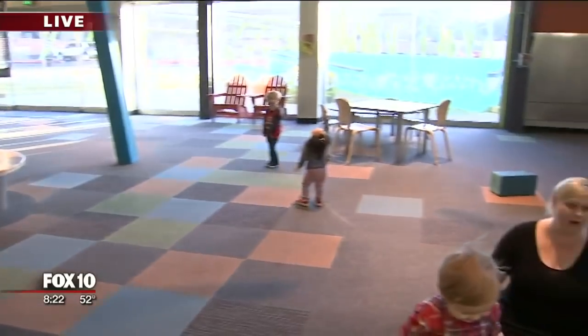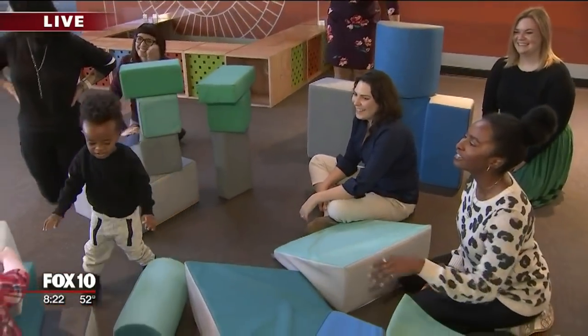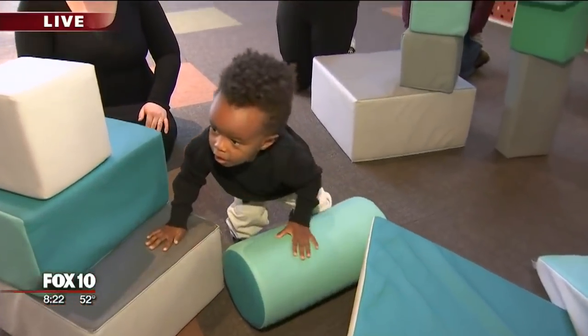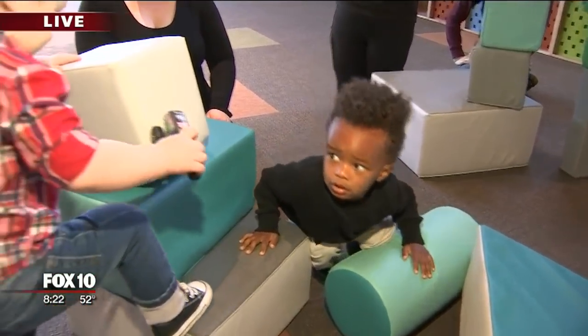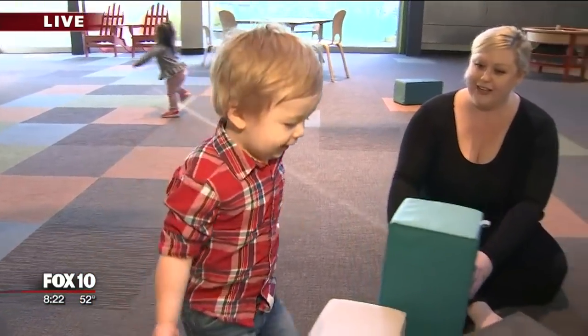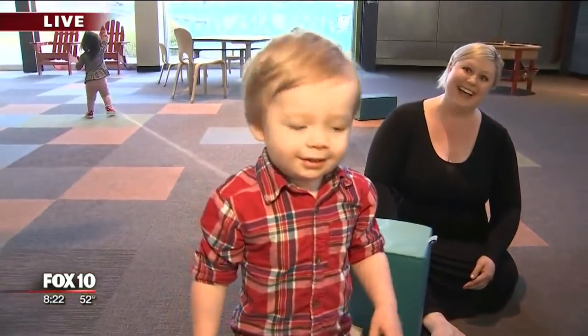Yeah, and we'll probably get a chance to explore a little bit more this morning as we're watching them play on all the soft blocks and all. As these guys get older, you've got a full-blown store upstairs, all kinds of performance spaces, and a lot of scientific angles to play as well. It's really an absolute blast.